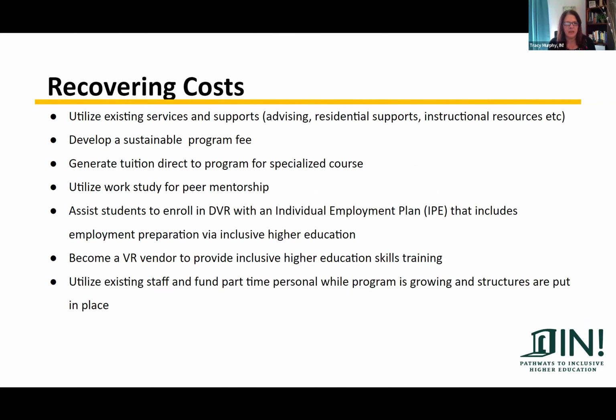So a little bit more, I think I went into this, but a little deeper into those cost recoveries that are available for inclusive higher ed. We always encourage our programs to utilize existing services and supports that are there. So see how you can tap in so you're not paying additionally for instructional resources or residential supports or advising or any of those sorts of efforts that go on. Rather than creating a separate program, we encourage people to merge in with the systems that already exist so there's not added cost.